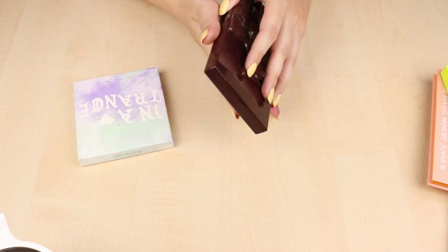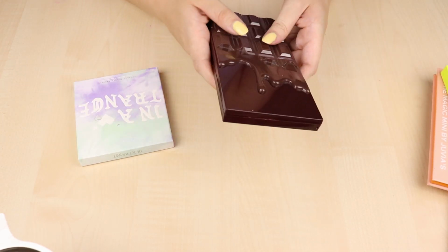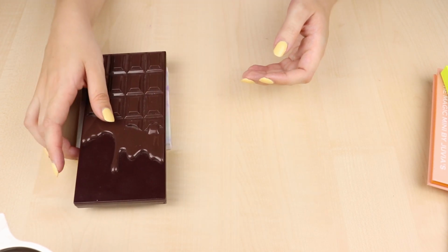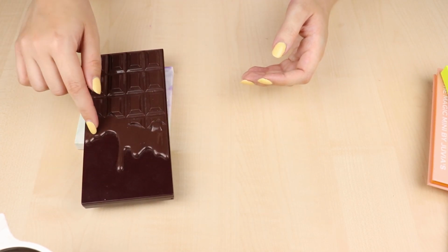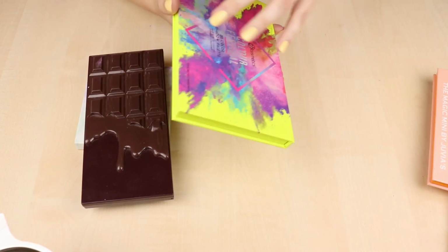So I'm decluttering this one. I think it's also time to declutter this one. I'm never reaching for this one. It's pretty old. I have some nice cool toned eyeshadow palettes and I wouldn't recommend this or put this in a video. Then the Color Festival one.